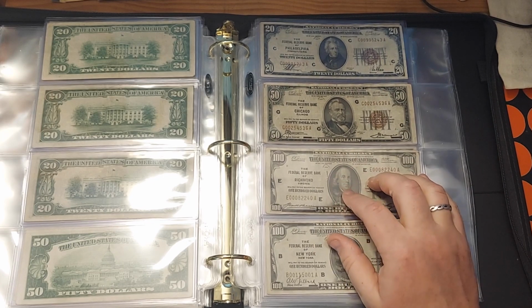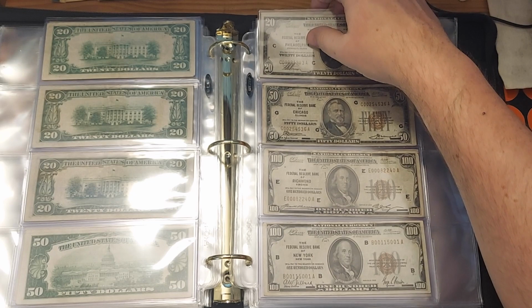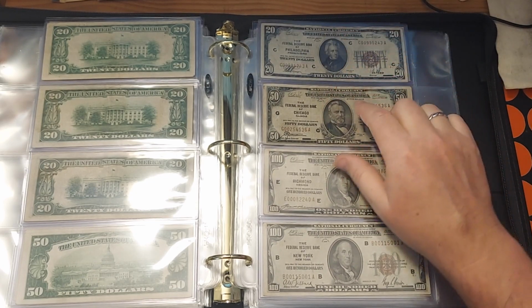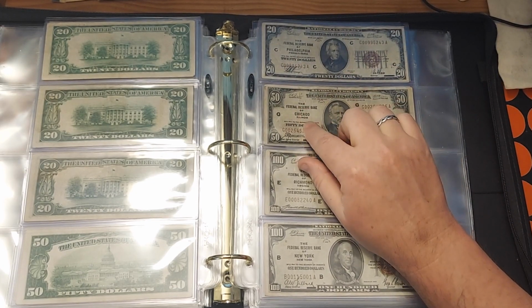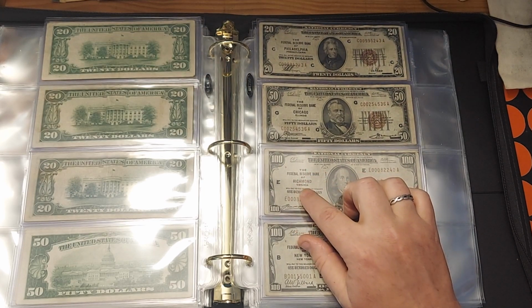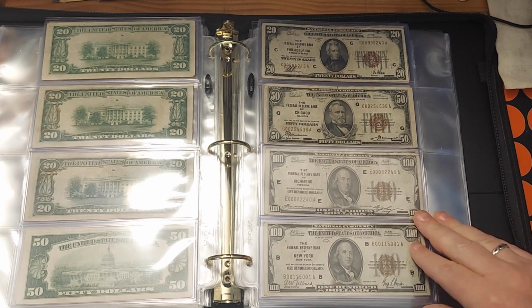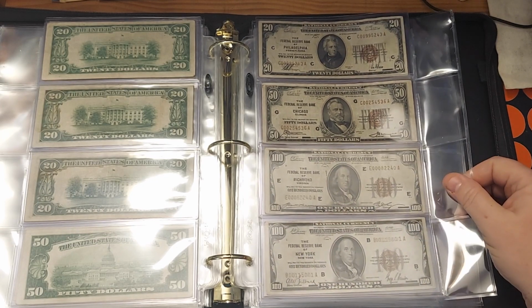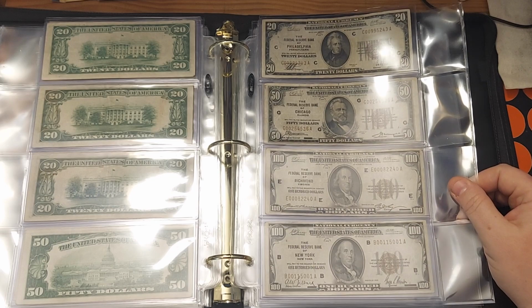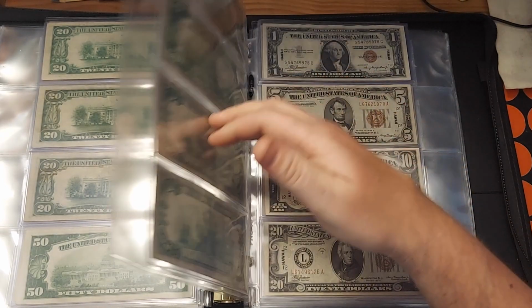National currency notes, a 20 from the Federal Reserve Bank of Philadelphia, a 50 from the Federal Reserve Bank of Chicago, 100 from the Federal Reserve Bank of Richmond, Virginia, and Federal Reserve Bank of New York, New York. This was back in 1929, I believe.